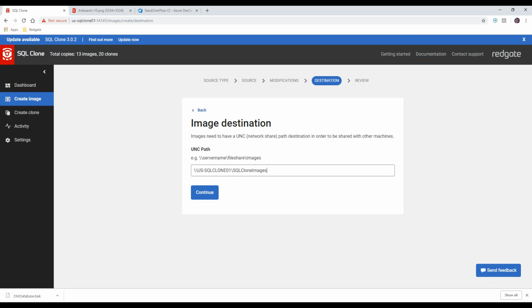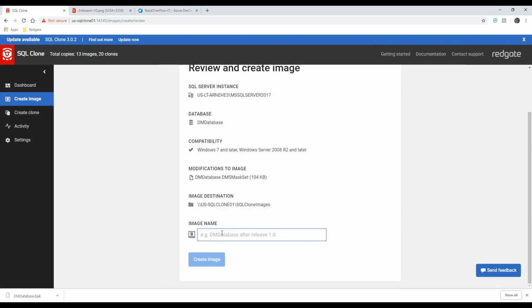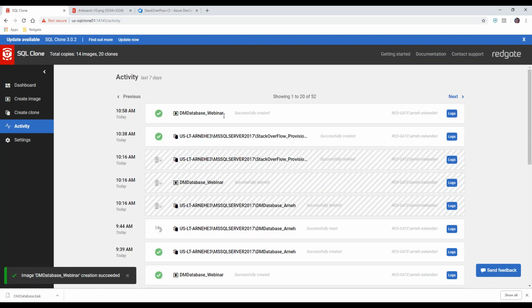I specify the network share where I want this image to be created. Let's give our image a name. I'm going to call this DM database webinar. As you can see here, my image is now being created. Again, this is basically mounting the data files to a temporary database and then applying the masking set to that. Once it's done, it copies the MDF and LDF files to a virtual hard disk on the network share. As you can see, our image got created successfully here.